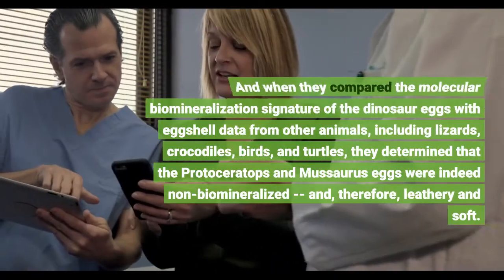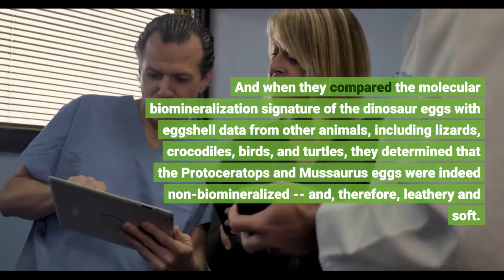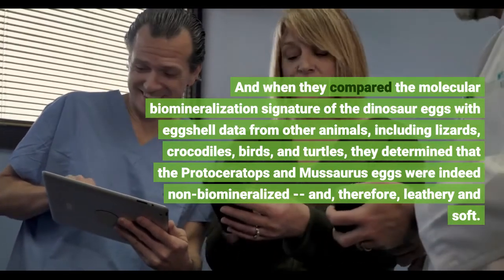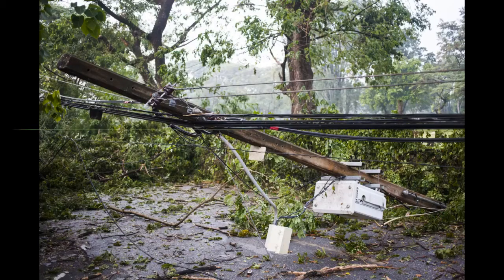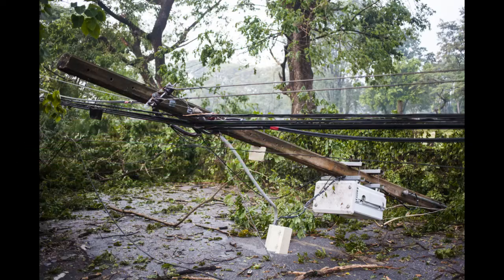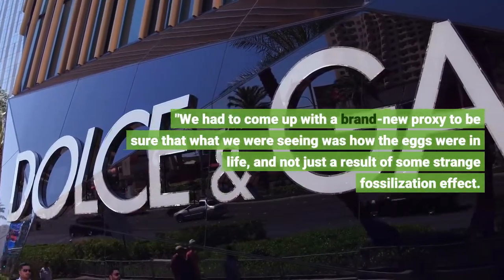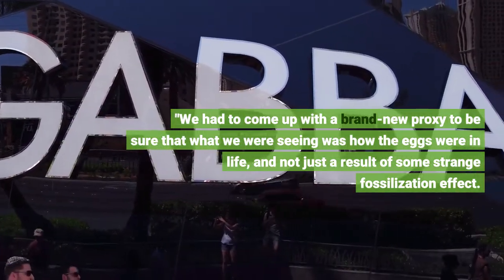And when they compared the molecular biomineralization signature of the dinosaur eggs with eggshell data from other animals, including lizards, crocodiles, birds, and turtles, they determined that the Protoceratops and Mussaurus eggs were indeed non-biomineralized, and, therefore, leathery and dense. It's an exceptional claim, so we need exceptional data, said study author and Yale graduate student Jasmina Wiemann. We had to come up with a brand new proxy to be sure that what we were seeing was how the eggs were in life, and not just a result of some strange fossilization effect.